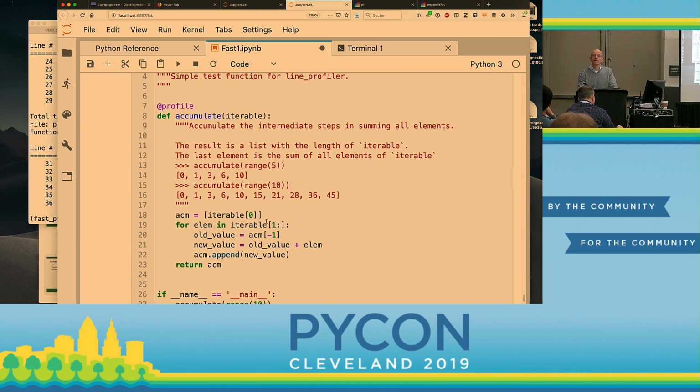Does this profile decorator, can we import it from a package? Yes, you can do that. I will show you. Typically, I do it from the notebook because this is something you do only once, and then you don't have to put the decorator there.